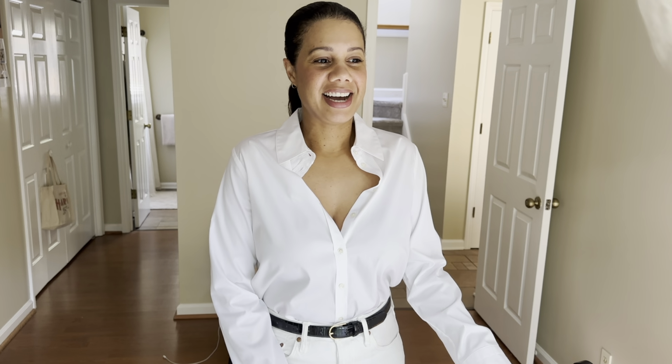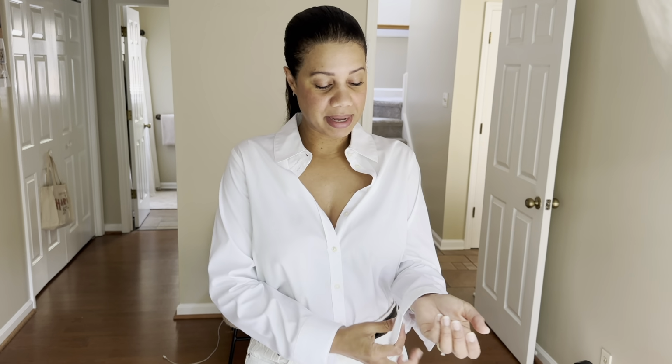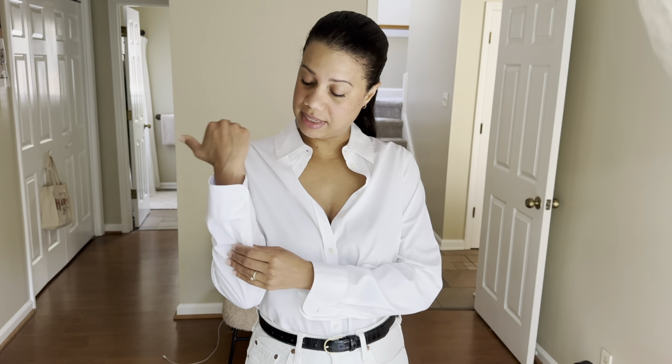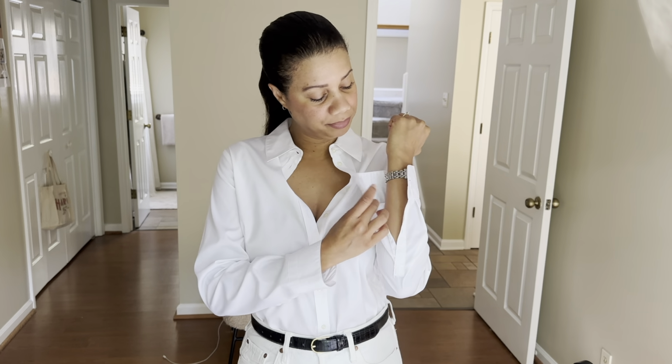So anyway, I don't have much else to report. I am probably going to end up playing pickleball with James today, and I just realized that I didn't button my shirt properly. Oh well, I'm about to take it off, so it's fine.